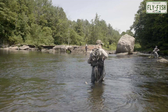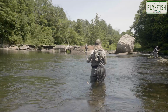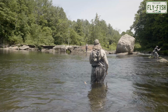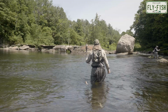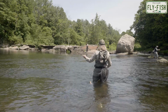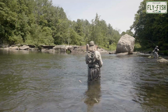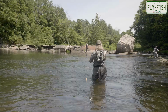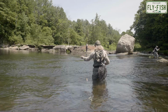Alright, now I am pretty much standing where I caught that brown on the Pats. So I have a much better angle at the riffle coming in. I can just ride the whole thing all the way down. So I still have the olive Frenchie and the rainbow waltz for now. And then I will switch up after, I don't know, half dozen drifts.